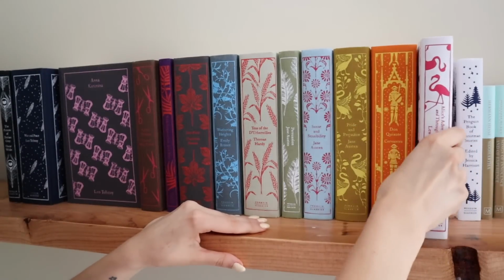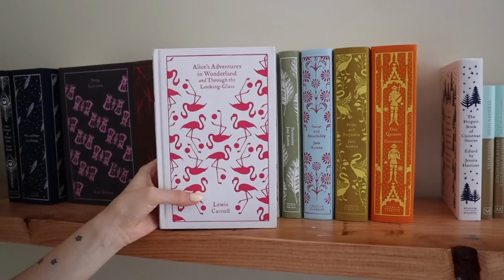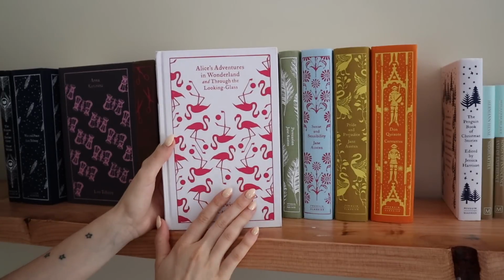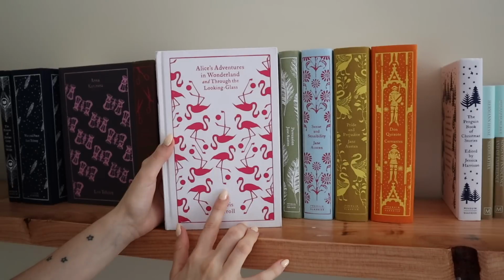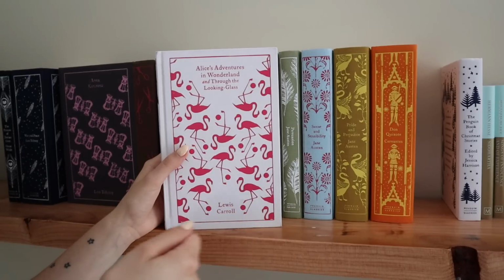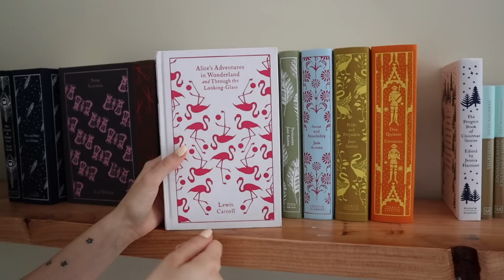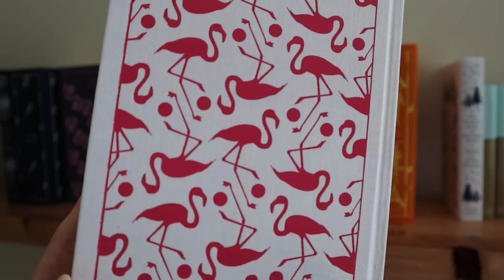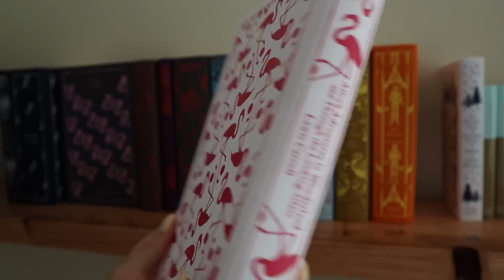Then the second to last one I have is Lewis Carroll's Alice in Wonderland and Through the Looking Glass. Again, such genius cover design because of the scene where Alice uses the flamingo as a croquet. What are they called? I don't know what they're called. I can't think of the word. Oh, that's gonna bother me. I think it goes so well with the story and fits the mood perfectly.